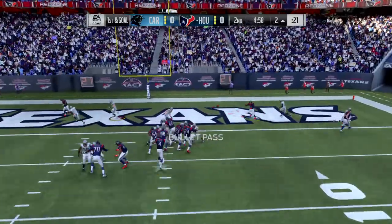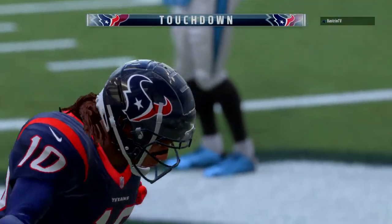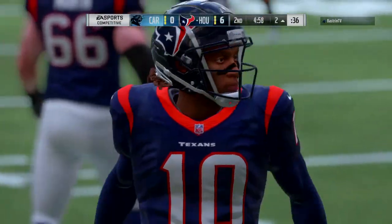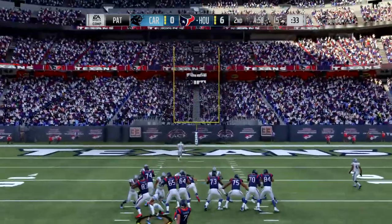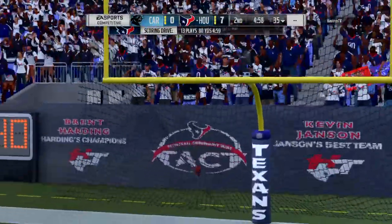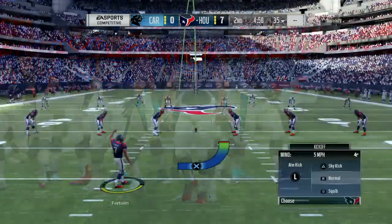They'll try the air now with Watson. That is caught. Hopkins for the Texans touchdown. DeAndre Hopkins, a 2-yard touchdown grab. And the Texans take it all the way down the field and score on the opening drive. Extra point by Fairbairn, up and good. And that makes the score 7-0.